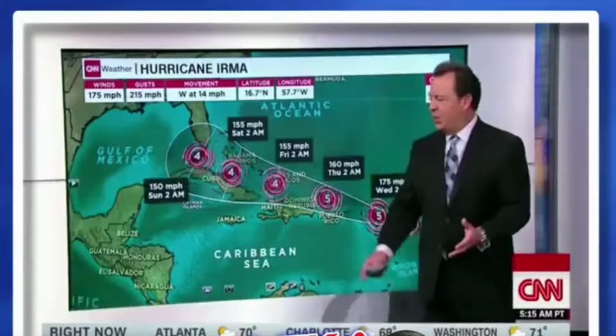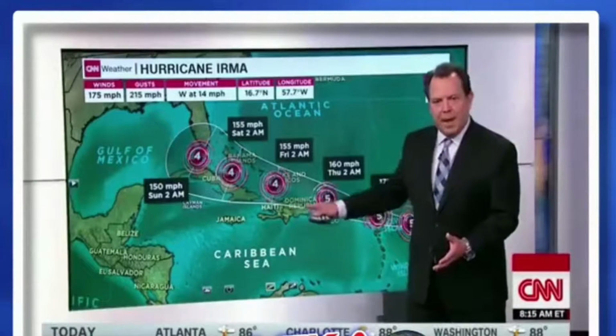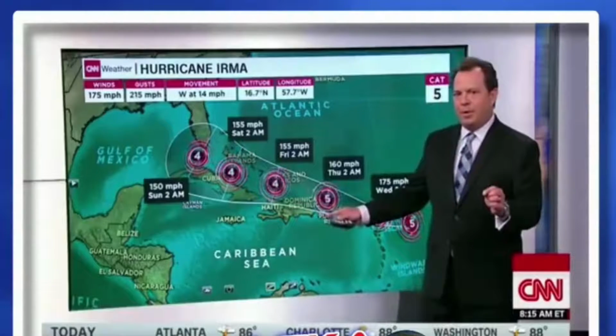Now, let me interject. You can see that this track shown here agrees with the Canadian GEM model. This track looks like it's going to go up in here into the Gulf Coast. But now watch and see what they show you when they get to the spaghetti models. Check this out. You move it along to the DR and to Haiti. There's a lot of mountainous areas here. That may tear the storm up a little bit.